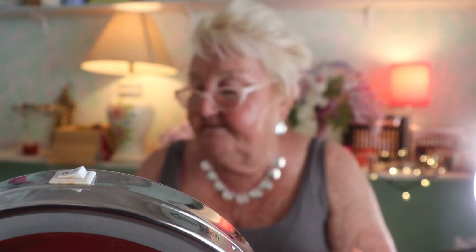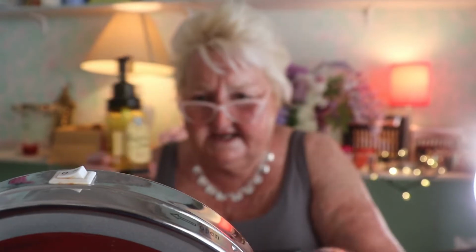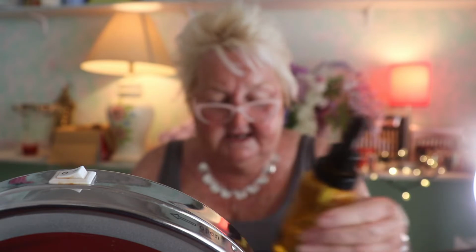And this one is $15 and I think 96 cents. $15.96. But what you get in here from Avon is you get quite a bit. You get 5.7 fluid ounces.